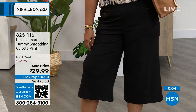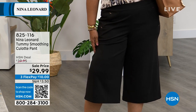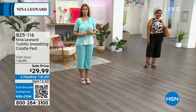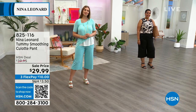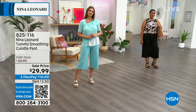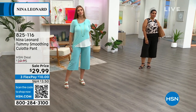Yeah, absolutely. And it's 5% spandex, 95% poly, 21-inch inseam, machine wash, tumble dry, as Kate said, extra small through extra large, 1X, 2X, and 3X. Dagmara's in the medium in that beautiful robin's egg blue. Latonya's in the 1X wearing the black, so chic. Item number 825116, so incredibly popular.